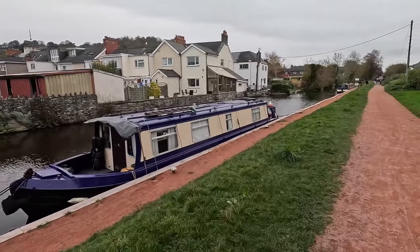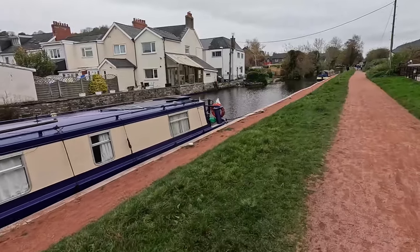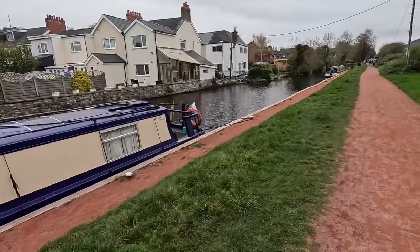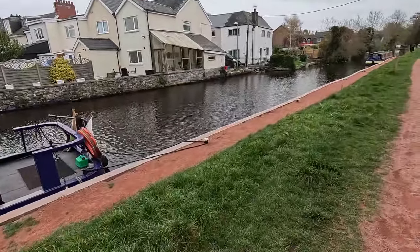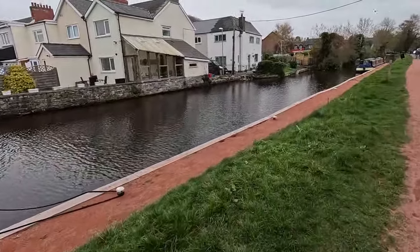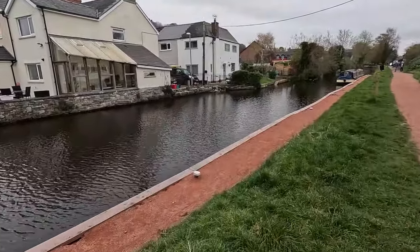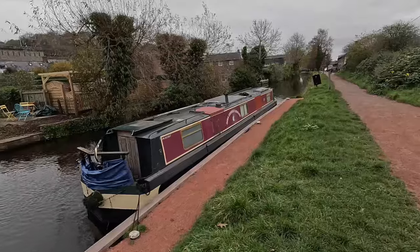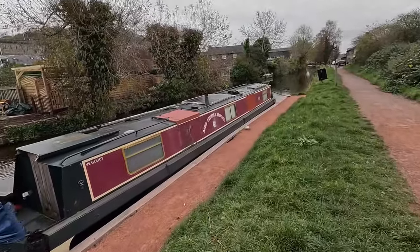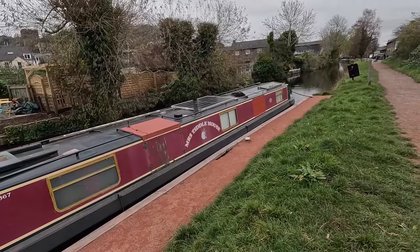Nice colour scheme on this boat. It's called Avenny. I think that's the Welsh for Abergavenny. And of course we're not very far from Abergavenny here in Brecon. These people are so lucky living right next to the canal. There we are, Mrs. Tittlemouse. What a lovely name for a boat.